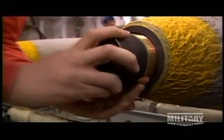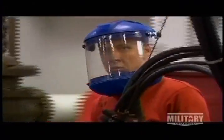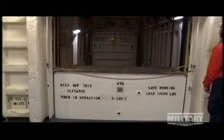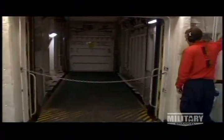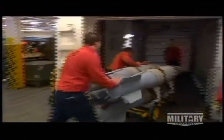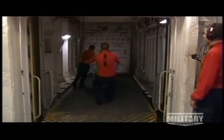Down here, a bomb only gets one of its fuse elements. Final triggering devices go into place at planeside. These weapons travel between magazines and flight deck in 2 different elevators, reserved for ordnance. Should fire or explosions occur on deck, this system keeps flames from reaching the magazines.